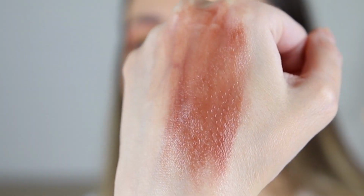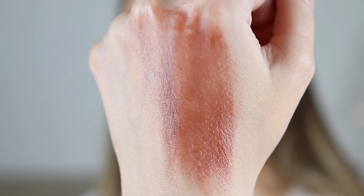As you can see, this is not transfer-proof. Also, it has like a slippery and sticky consistency. For the cheeks, I don't like this formula, but for the lips it's gonna be very hydrating. For the cheeks you need to apply powder to set it. Moving on to day number 3.